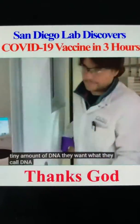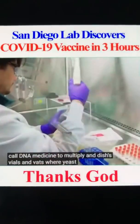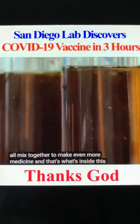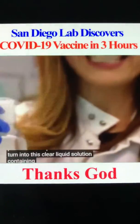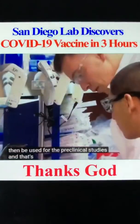They want what they call DNA medicine to multiply in dishes, vials, and vats where yeast and bacteria all mix together to make even more medicine. And that's what's inside this brown liquid, which then turns into a paste. Once it's purified, it would then turn into this clear liquid solution containing that DNA medicine, which would then be used for the preclinical studies. And that's what's happening now.